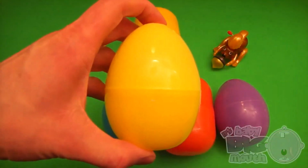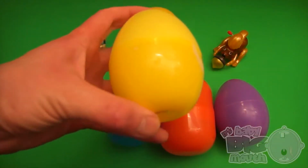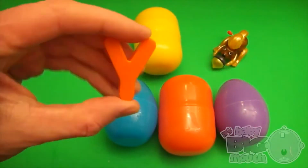It's a baby Big Mouth surprise egg learn-a-word. Having fun with arts and crafts.